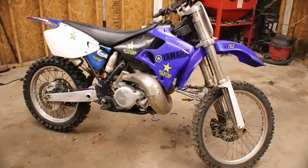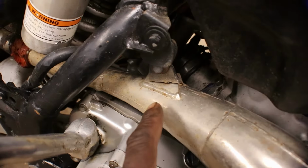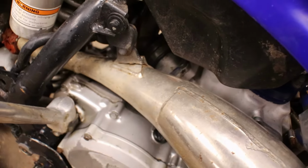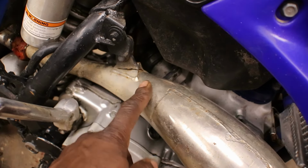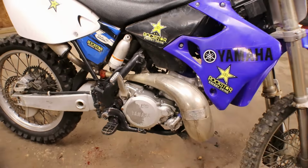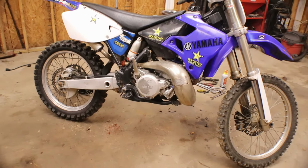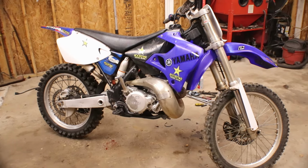Pro Circuit pipe. It does have a broken mount, which I'm gonna try and weld up, tack weld it. That's aluminum, ain't it? I think that's aluminum. It's aluminum, that won't work. I'd have to get it TIG'd up there. But anyway, I'm gonna quit yapping.